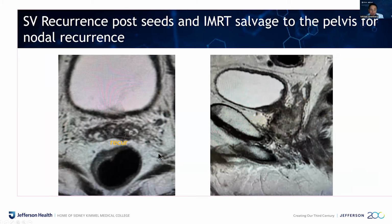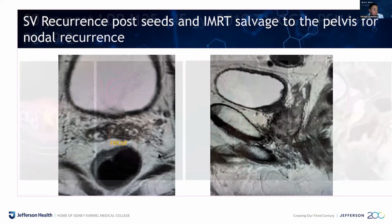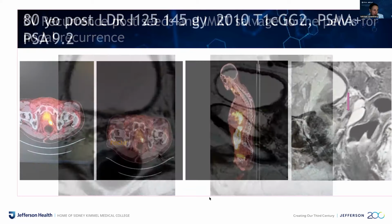So how did we treat this? Well, the first question is, can you get the spacer in a previously radiated area? And number 2, under an area that had seeds, is there going to be a lot of scarring? Well, on the first slide on the left, you can see the very small, tiny area of recurrence that was hot on the PET scan in the seminal vesicles. And that's how we got the spacer in. You see that spacer just underneath it. We were able to deliver a very focal dose to that area.